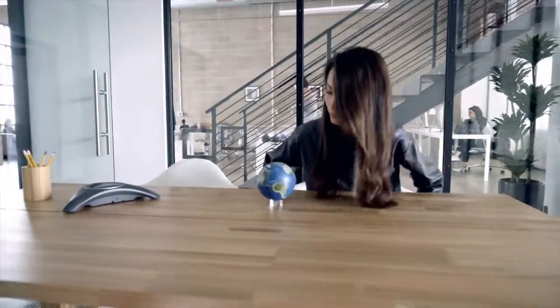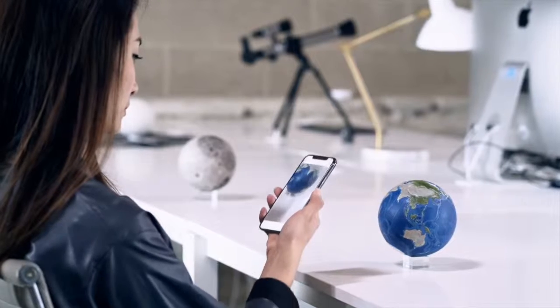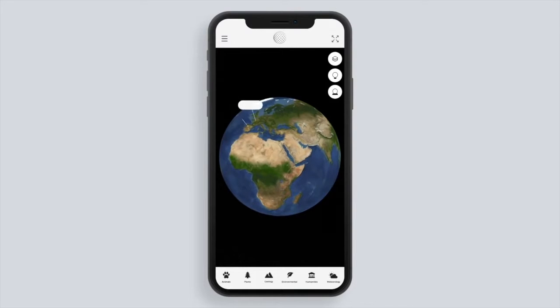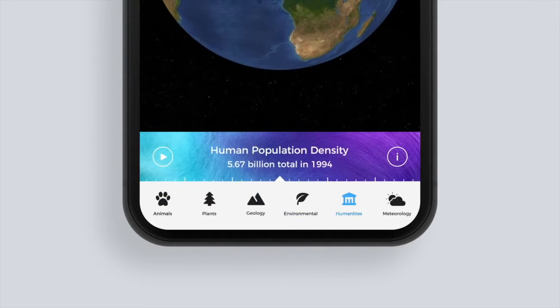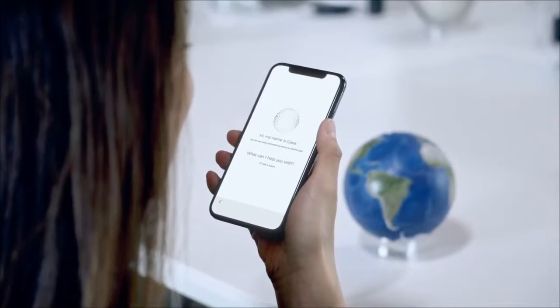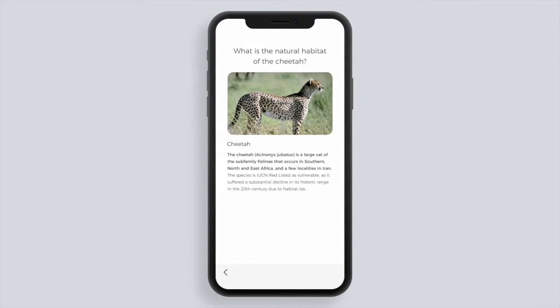Along with the artistry, Earth utilizes state-of-the-art augmented reality technology to share all the information as you explore and learn. We created an app where you can learn all about our planet with augmented visualizations from a range of global topics. We also gave Earth artificial intelligence capabilities. You can use your voice to ask questions about our planet that will be answered and displayed in front of you.